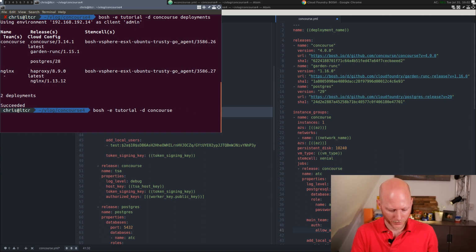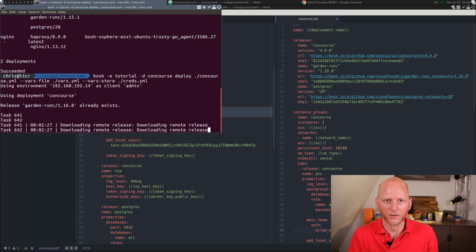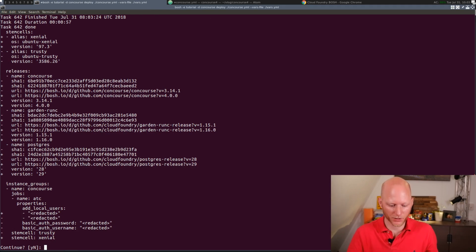All right, so let's do the upgrade. Let's run a deploy with the new concourse.yml manifest. Load the vars from vars.yml and load the credentials from, no, it's a vars store, creds.yml. There we go. We'll download the release and we'll do the upgrade. So I'll come back when this is finished. Right, downloading is finished. Let's start the actual upgrade.